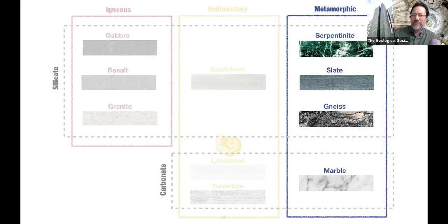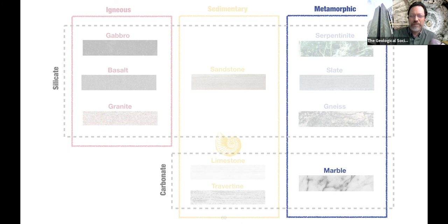All right, our last rock type takes us back into the carbonate rocks, and that is marble. How do you get marble? Well, you take limestone or travertine and you stick it under a mountain, and under heat and pressure, minerals move around and create a metamorphic rock. I just made it sound very boring.